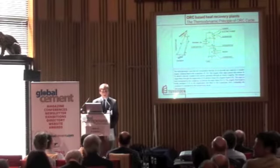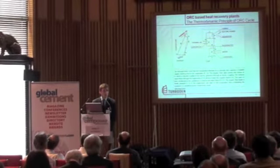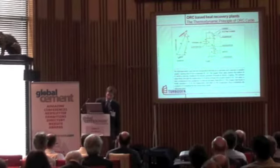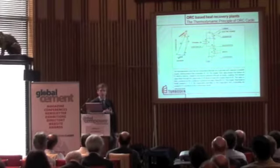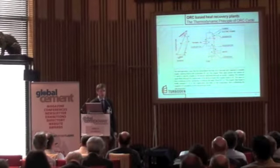So this is the Rankine cycle, and this can become the traditional water steam cycle when you're using water. It's the Kalina cycle when you use a mixture of water and ammonia. And it's an organic Rankine cycle if you use organic compounds. Just a couple of notes that distinguish the organic Rankine cycle from the others, but then in a coming slide I will come back again to these differences.